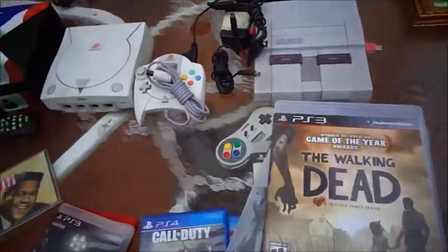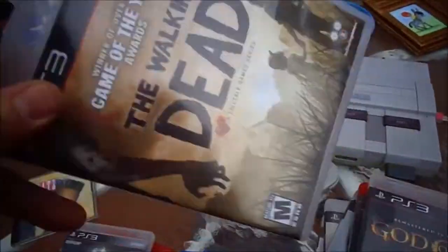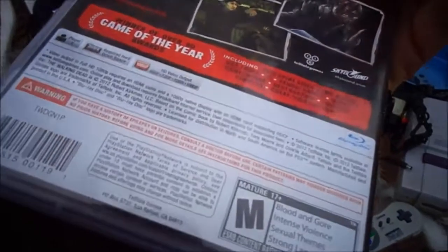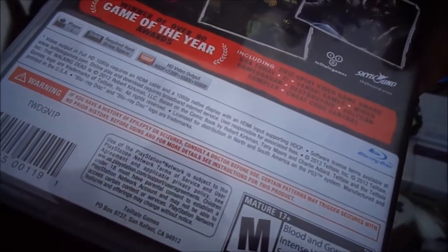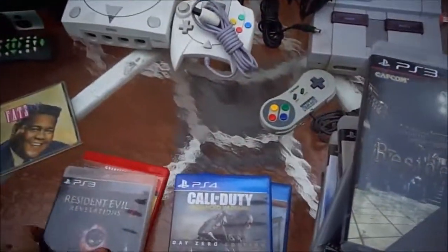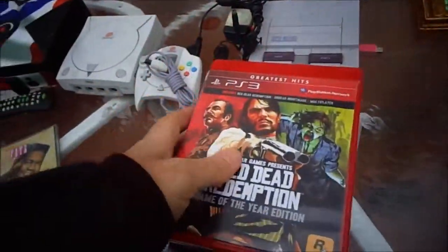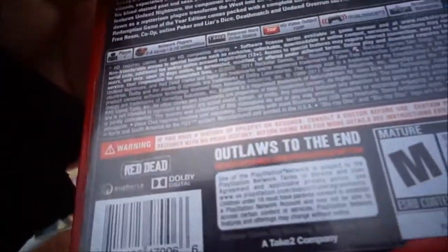The Walking Dead. This might be fun to play. It says Game of the Year. I don't know what year it is. What year is it? 2012. Resident Evil, Resident Evil 2, Revelations, and Red Dead Redemption. Game of the Year again. Let's see. Must not have been 2012, right?